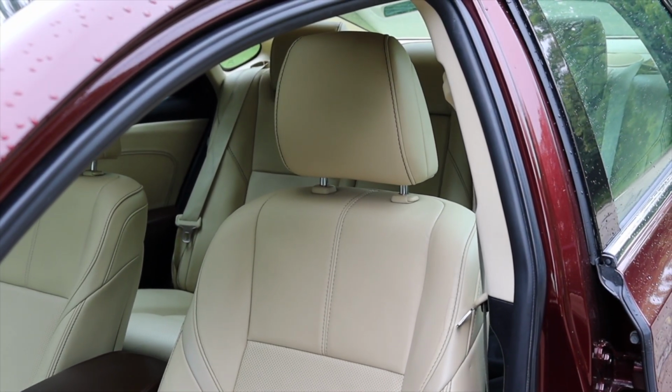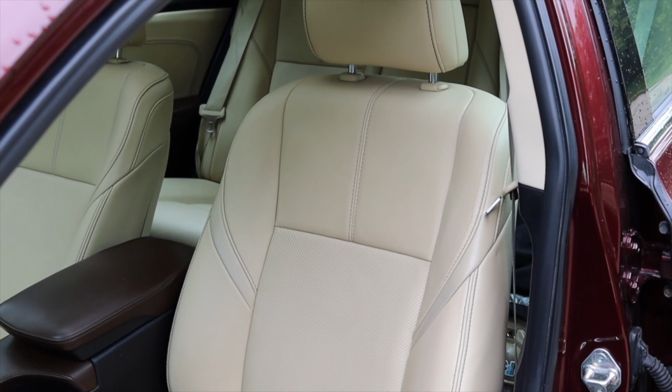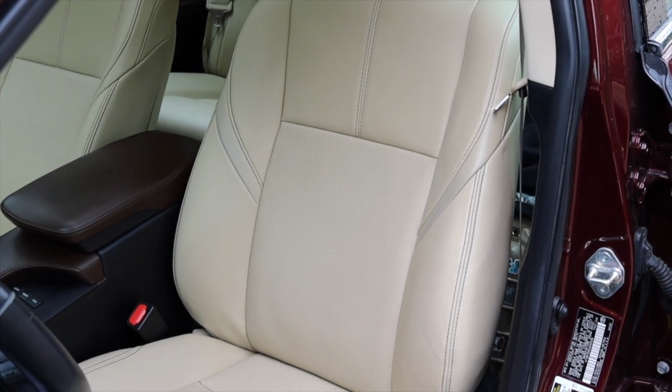These are very nice seats, very comfortable, and I like them a lot. However, speaking of seats, we do have back seats, so let's go do a back seat review.